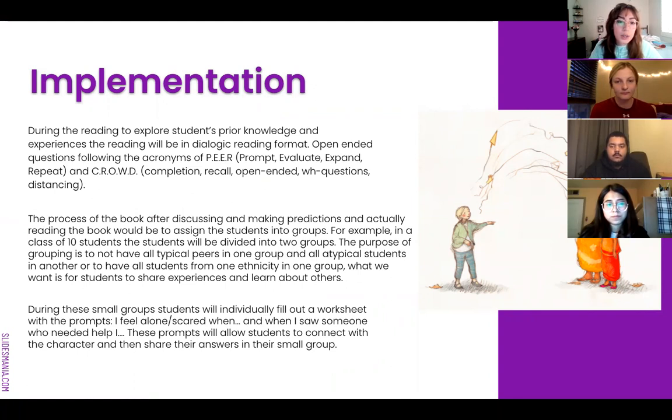So during these small groups, students will individually fill out a worksheet with the prompts, I feel alone, scared when, and then blank. And when I saw someone who needed help, I blank. So these prompts will allow students to connect with the character and then share their answers in their small groups.